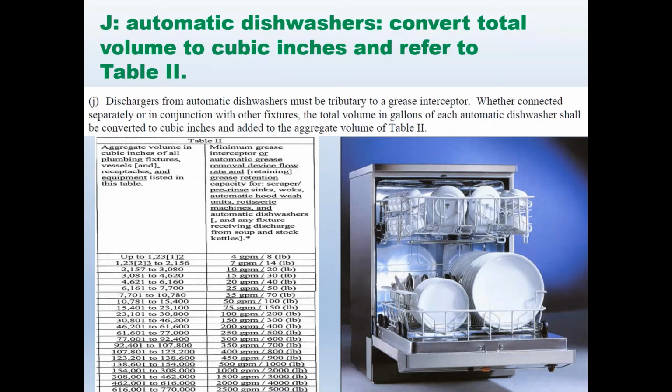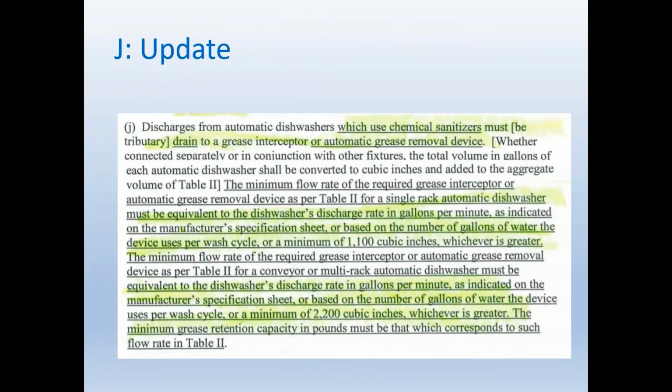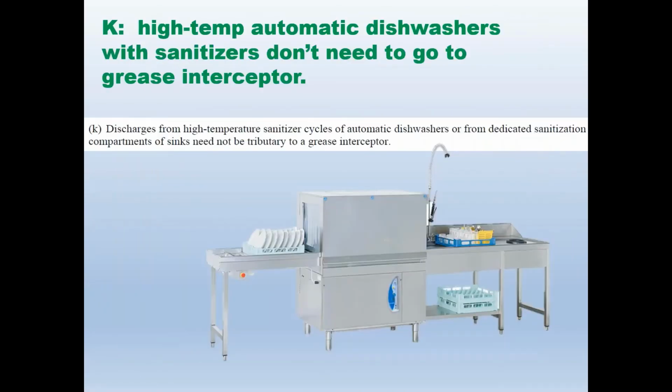And this is interesting because it actually kind of touches on this next section on K. I feel like these are kind of interlinked now. Hey, Paul, before we get to K, there's a question that came in on J. Does that mean all 3 compartments of the 3-compartment sink should go to the GI, even with chemical sanitizers? That's a good question. I would say the old way, no.